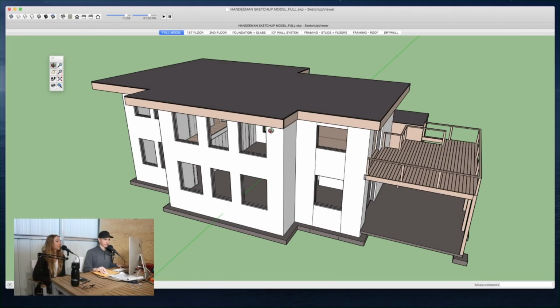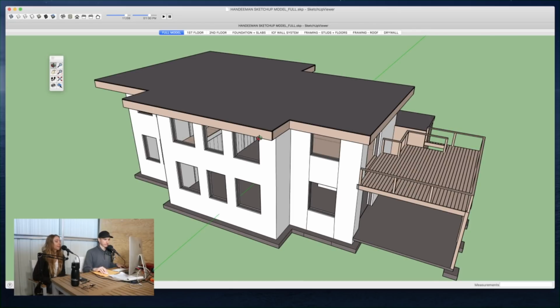So we're going to just tie in concrete, because ICF block, just a quick run, it's basically like little Lego blocks that a concrete truck just comes in and you fill with concrete. So the whole house is going to be made out of concrete. But I love the look of concrete. I think it looks super industrial, modern.